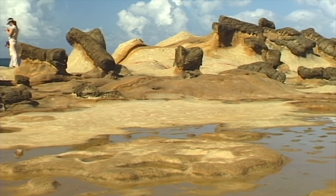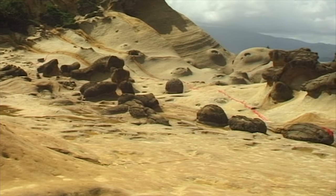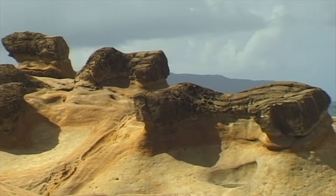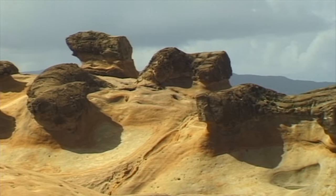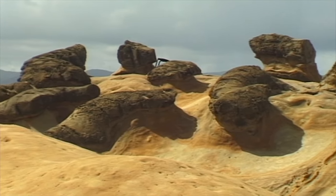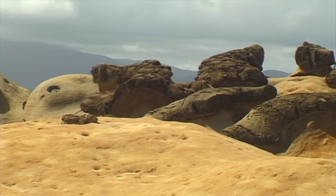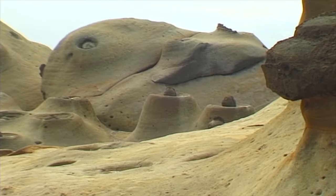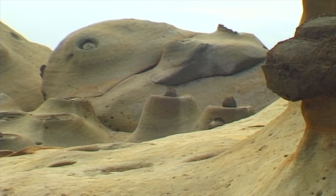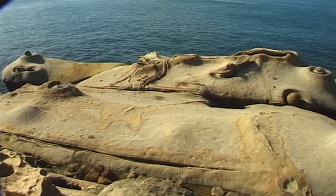For geologists, the various rock layers read like a book. Each layer contains its own story. The various and mostly reddish coral rocks and layers of tuff indicate the development of this charming and diverse rocky landscape.